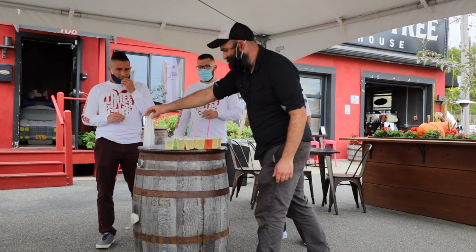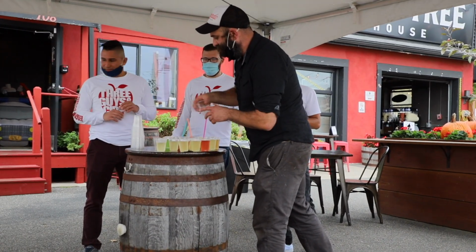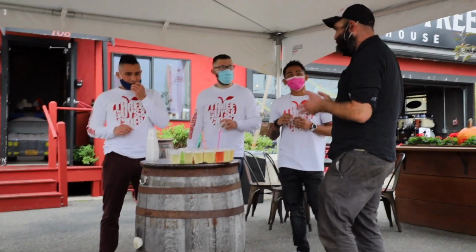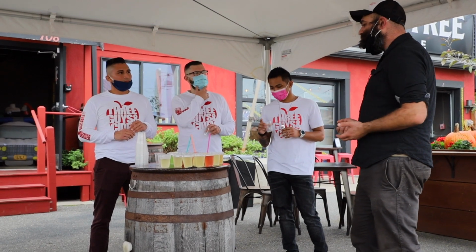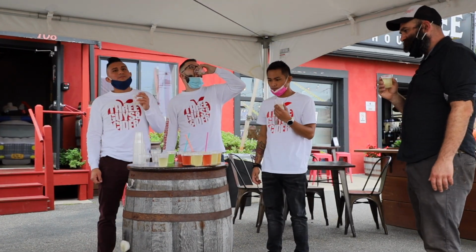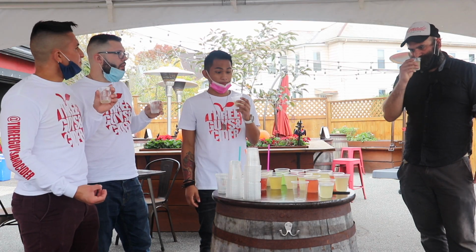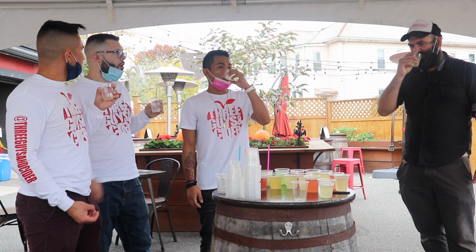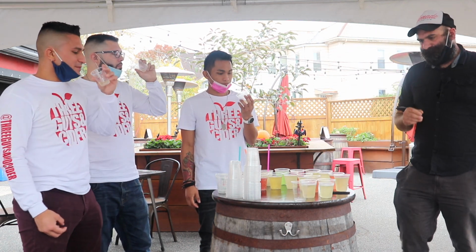The next one is Rye in the Wood, which is a cider from a distillery called Rye in the Wood. But this is a cider that's been in one of their barrels for a year and a half. Whiskey barrel. Oh, wow. I like that aftertaste. It doesn't hit you as hard as actual whiskey does. Definitely sweeter. That's a roller coaster ride.